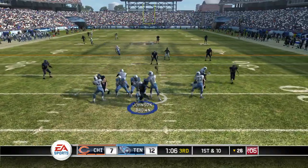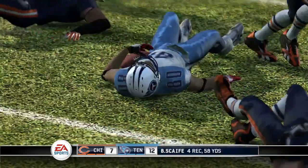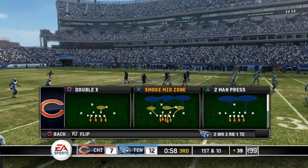He needs to get the pass off. Gets the pass away. Brings it in. Lance Briggs was there to bring him down. Oh my goodness, I was trying so hard to tackle him.